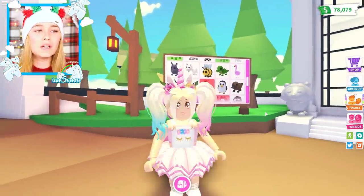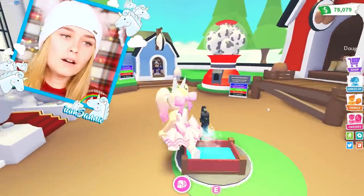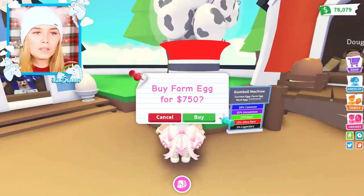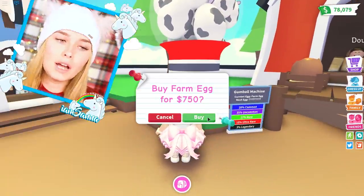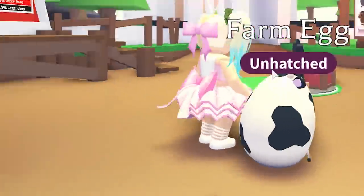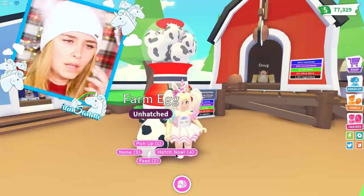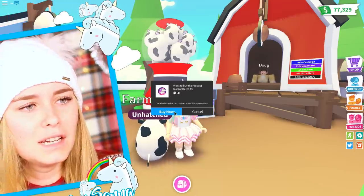So in today's video, I am going to be trying to get all of these animals. This is kind of annoying, so we're just gonna keep it to this. I am so excited right now. All right, I guess we're gonna get started with getting our first farm egg ever. I am honestly so excited. Look at it. Even the egg looks adorable. Could it be a cow? It kind of looks like a cow. How can a chicken come out of a cow's egg? I don't even know. Do cows lay eggs? I don't think so.